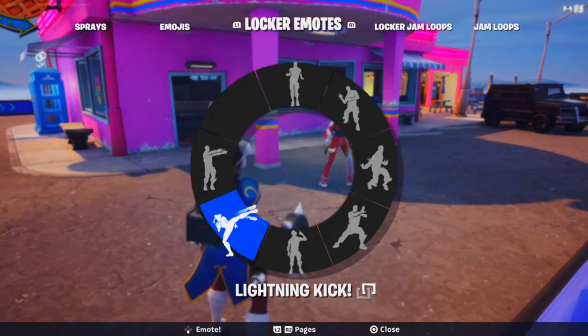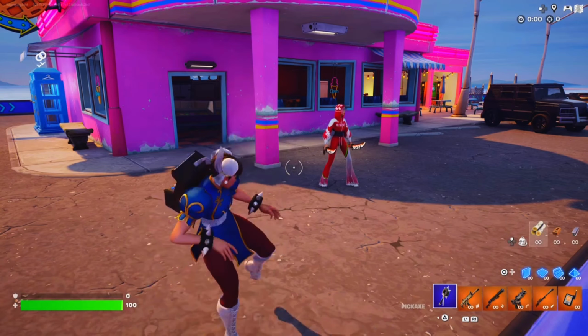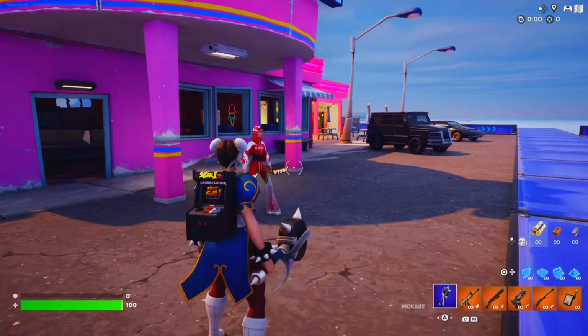The lightning kick. And then she just looks like this forever. That's her emote. Pretty neat. Now the pickaxe, equip, unequip.